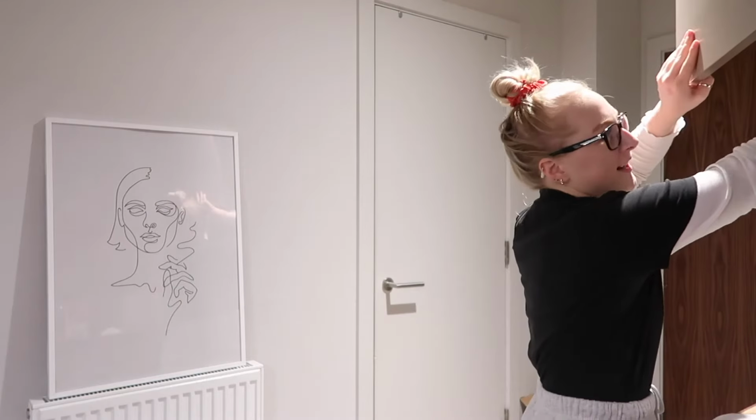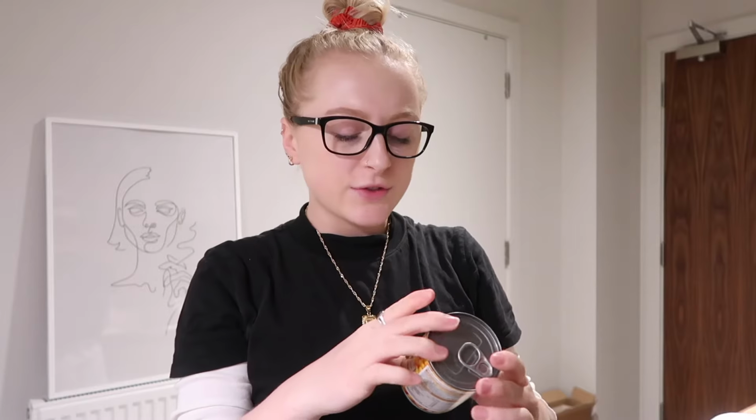And then the last thing you're going to need is some sweet corn. So I've just got this tin of Tesco sweet corn, which I will drain, and then essentially you've just got to shove it all together. So I will show you what I'm doing as I do it.